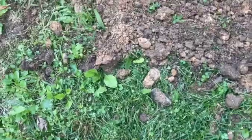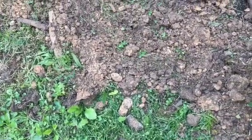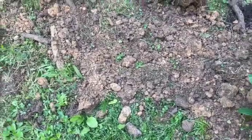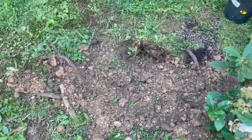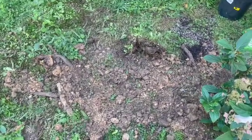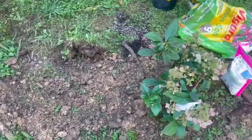So I dug up the spot, I put in some garden soil, and I put in some slow release fertilizer, which should release over the next 2 months. So as the plant is settling in and putting in roots before winter, it will have plenty of food to grow and come back next spring.